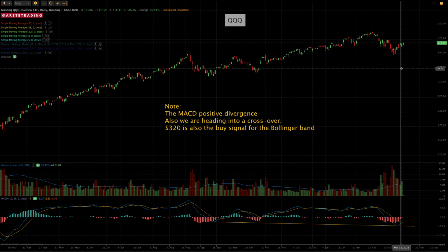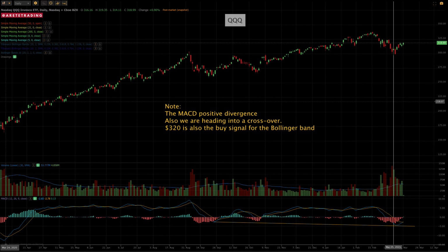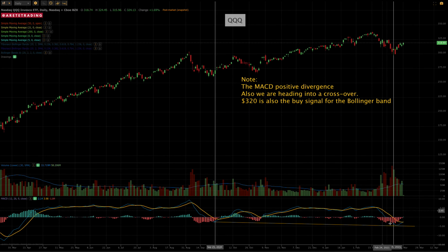So this is what you call, when you have situations like this and this, okay, this is a positive divergence of MACD, right? And it's a clear indication that you're going to bounce. And now what happens is, if you know that, you can be aware of it, right? So now you have one piece of the puzzle.